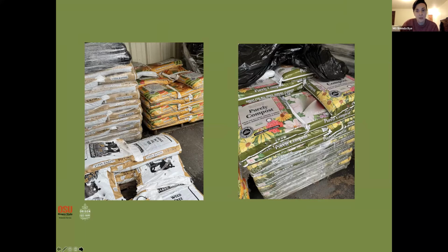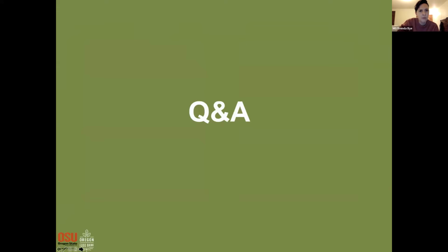So this isn't potting soil. Compost is just that organic matter we were talking about. And I make my own compost, but I also usually supplement and don't have quite enough and buy compost too for my garden.